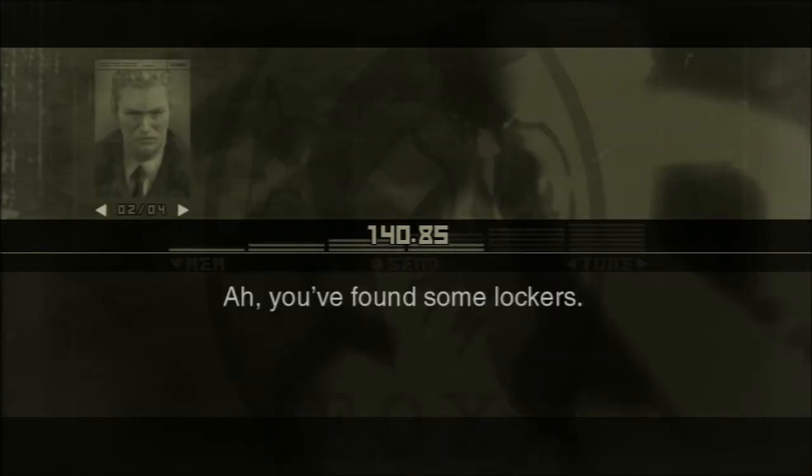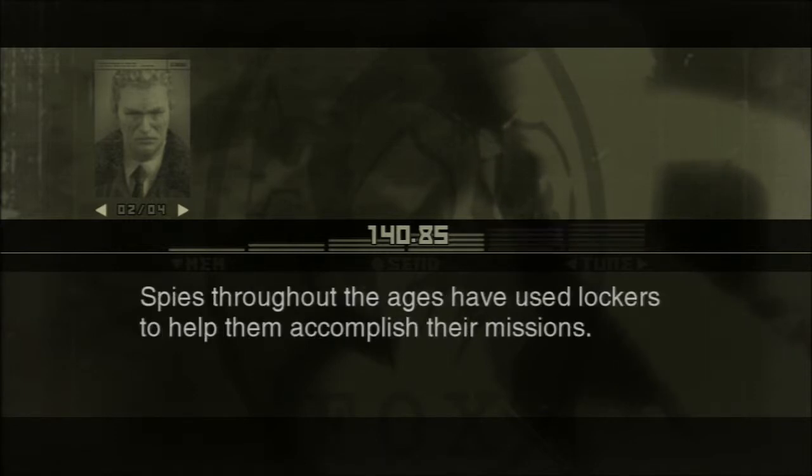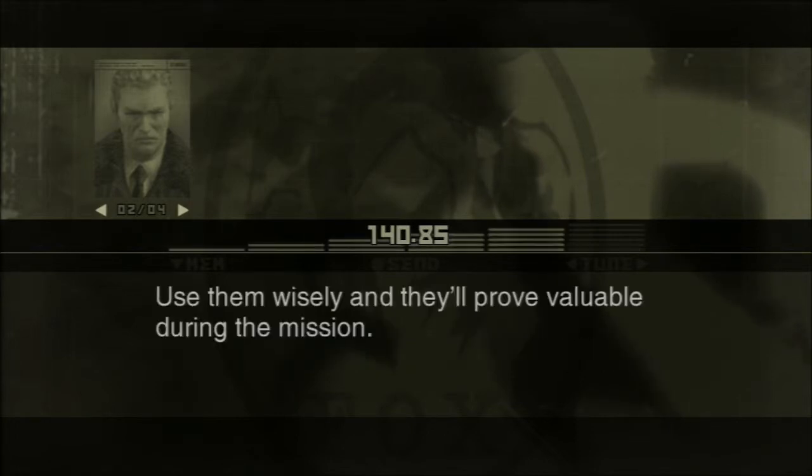Ah, you found some lockers. Lockers are a highly prized commodity among intelligence agents. Spies throughout the ages have used lockers to help them accomplish their missions. Are you sure about that? Of course I am. You can use lockers for any number of purposes. Hiding yourself, hiding the bodies of enemy soldiers, using the door as a shield. Use them wisely and they'll prove valuable during the mission.